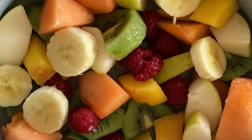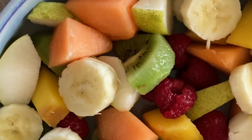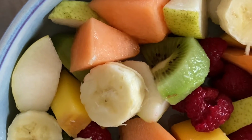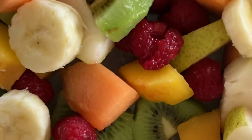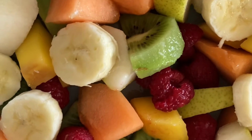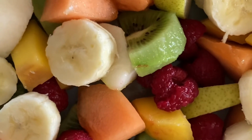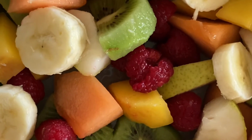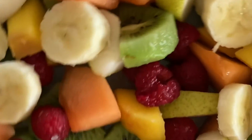Hey everybody, so this is my breakfast for the day, and as you can see, I have some melon, some pear, raspberries, mango, kiwi, and a little bit of banana. The reason why I've added the banana right now is because it will keep my blood sugar stable, and this is what we want when we have type 2 diabetes. We want things to be stable for a while so we don't have spikes, or we don't feel too low, or we're not too high on anything. So yeah, this is meal number 1 for the day.